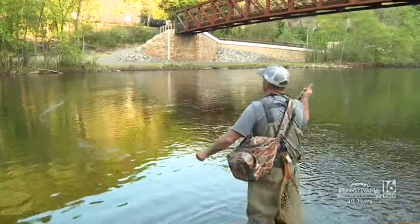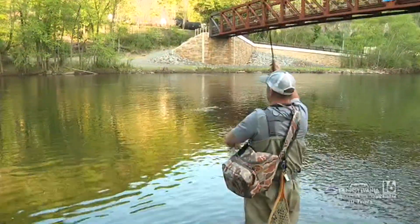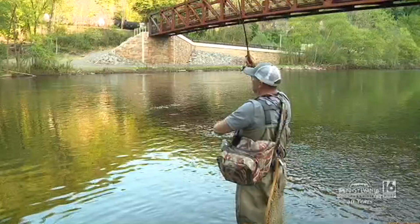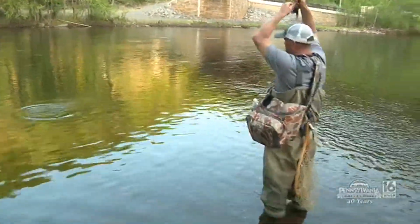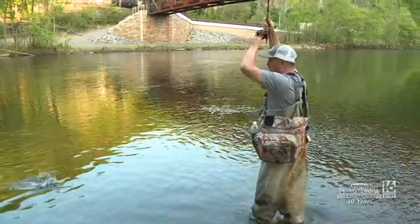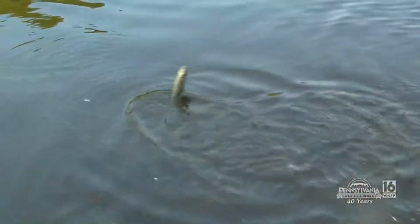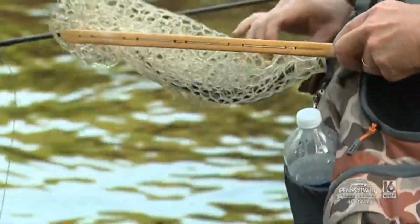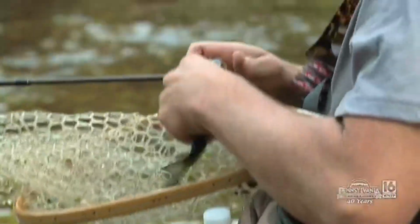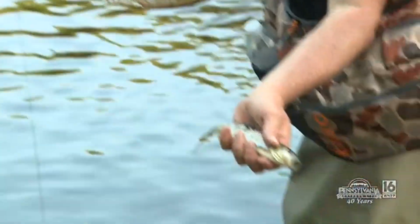Oh, you got him. You got him. Nice. Right on that seam. Yep. He's coming right into you, buddy. Chub. That's all right. Absolutely. Put some excitement in our world there for a minute.